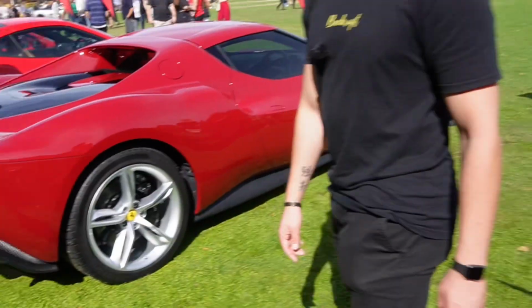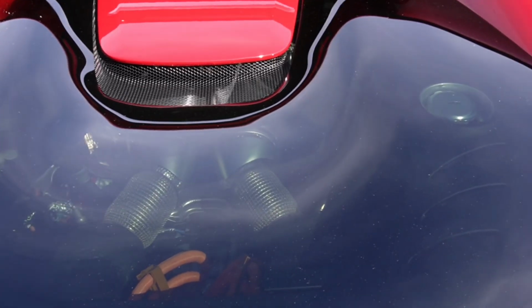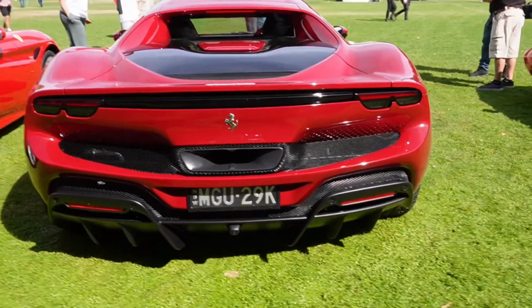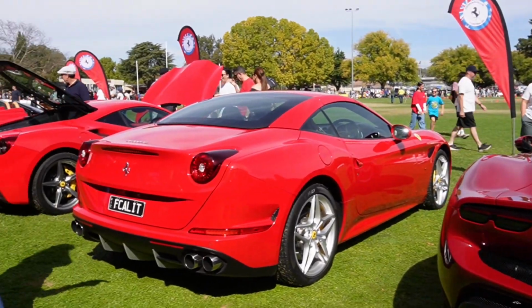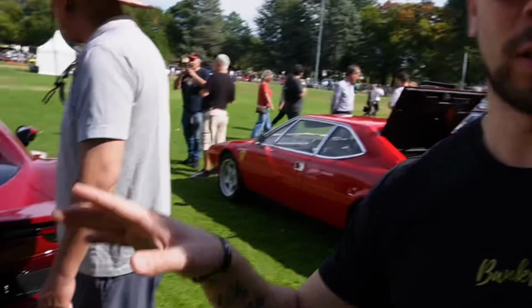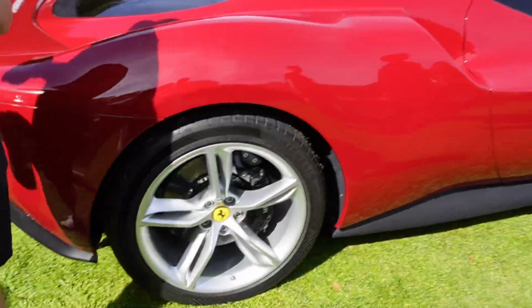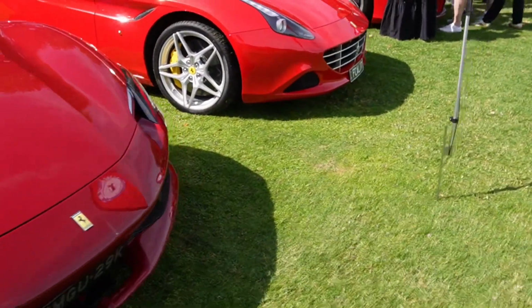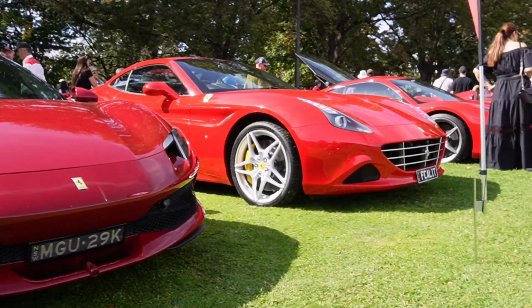And then moving on to something a little bit newer here is a Ferrari 296 GTB. Now this is, I believe, Ferrari's first V6 supercar, and it came out a couple of years ago, but this red is lovely on it. If you have a look at the other Ferraris, they have a different kind of red compared to this one. So most of the Ferraris that you see here are in a colour called Rosso Corsa. This is something different. I'm not too sure of the name of this particular colour, but I think I prefer it over Rosso Corsa because it's a nicer, darker red. And the 296 is not a bad looking car at all.